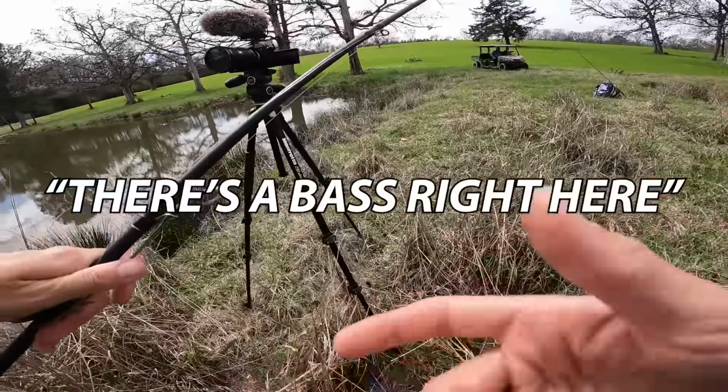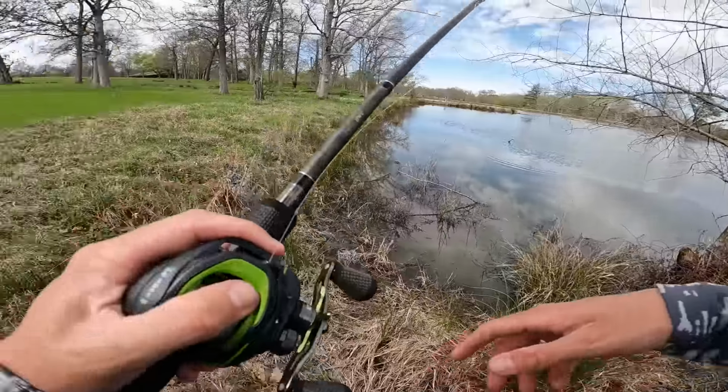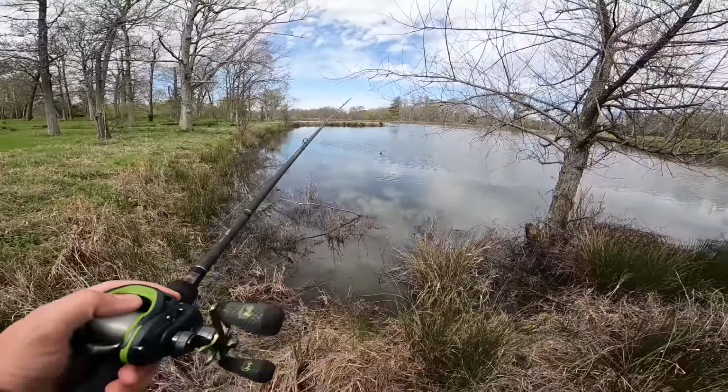Had a bass right here. In the corner? Oh, yeah. I got a bite from a small one in this corner, so it may be the same fish.